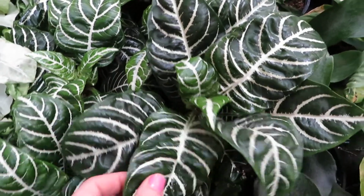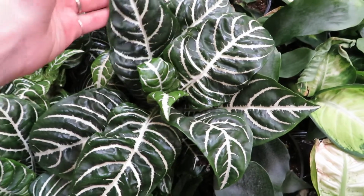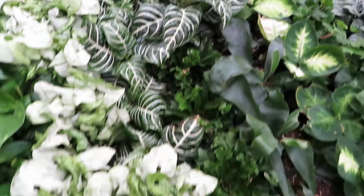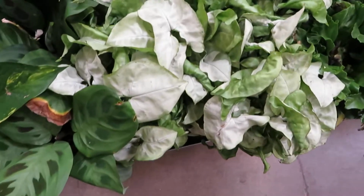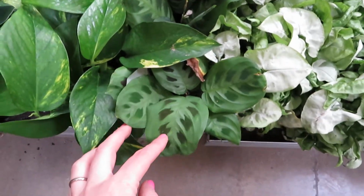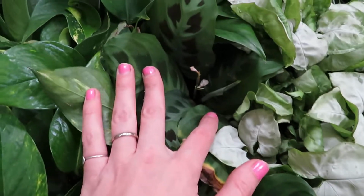It's a beautiful zebra plant. Look at how lush it is. No crispy tips in sight. Here's some white arrowhead. There's one rabbit tracks prayer plant in here. Just this one guy. And it's in bloom.